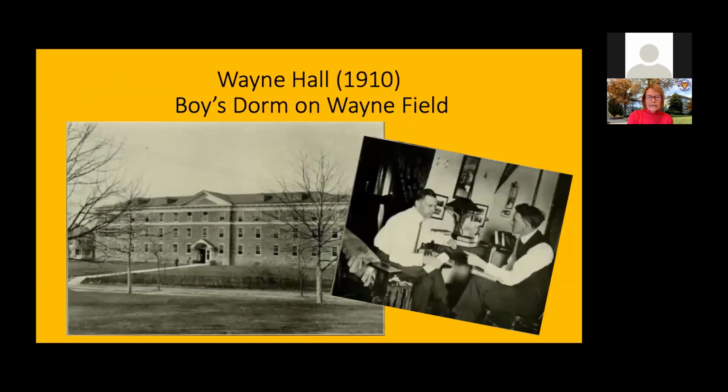And then finally, before World War I, the first building, other than the infirmary, is built on a property that is not the original property. And this is the boys' dorm on Wayne Field. And it wasn't that there were this many boys attending the school, but there were so many girls who wanted to attend the school. Moving the boys to a separate dorm allowed even more girls to live in Old Main, and allowed the school to accept more of them.